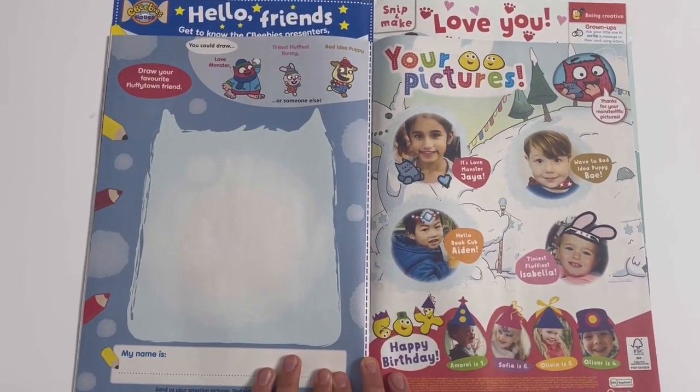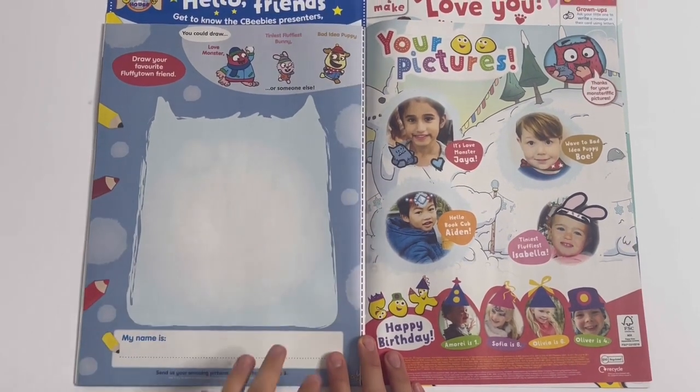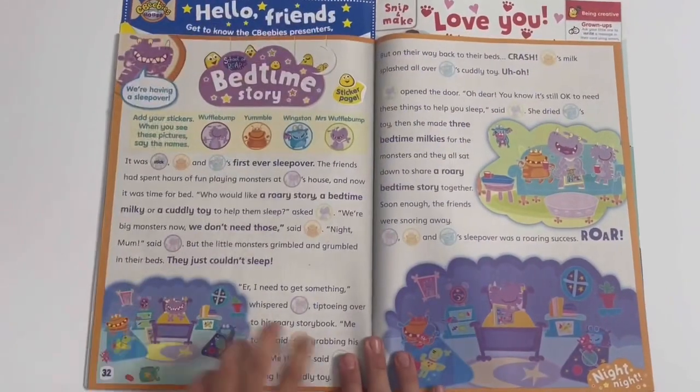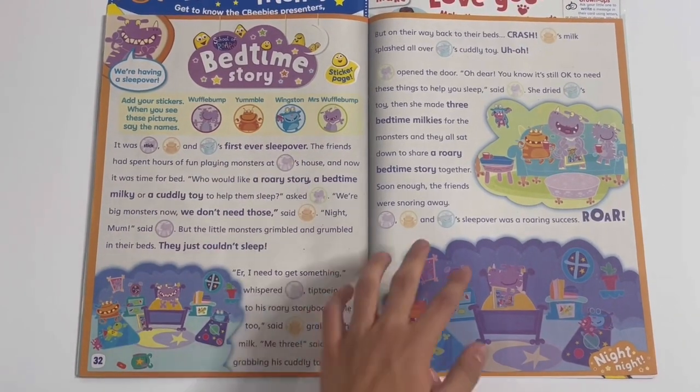Then you've got Love Monster. Draw your favourite Fluffy Town friend. So it could be these three main characters, or anyone. And you can write your name here too. Lots of pictures here as well. And then you've got the bedtime story. And you have to use the pictures here through the whole story. And you also have to stick them on too.